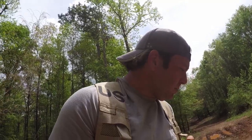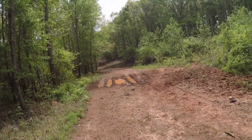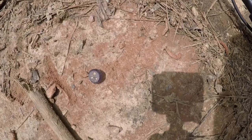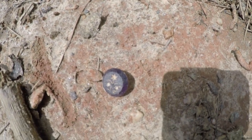I'm back. So I was heading back to the original spot where we found all the silver coins and the wheat penny and such. And I was walking down through this old road and bypassing the cow disaster, just looking down at the ground, and I spotted something pretty cool. Check it out. Not really sure what it is or what it was from. Assuming some kind of jewelry.